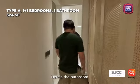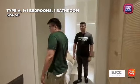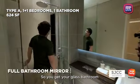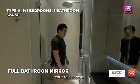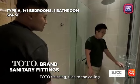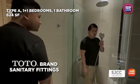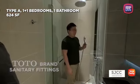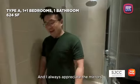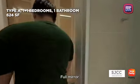Nice. It's the bathroom. So it's similar to the one before? Yep. So you get your glass bathroom door, your rain shower, your mirror, and total finishing, tiles to the ceiling, as usual. Not enough, you know. You must have this one somehow. Then only hotel standard. Yeah, this one is really furnished. And I always appreciate the mirrors, the full mirror.